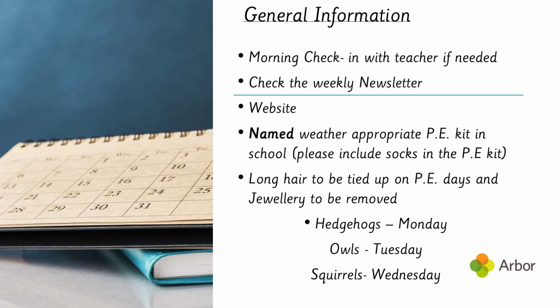Please can I request that socks are included as part of the PE kit, especially during the winter time. It helps with children, especially girls wearing tights, and if we ever need to change our socks from wet playtimes, etc. Please could we ask for long hair to be tied up on PE days and all jewellery to be removed, including earrings. Hedgehogs PE is usually on a Monday, ours on a Tuesday, and Squirrels on a Wednesday.